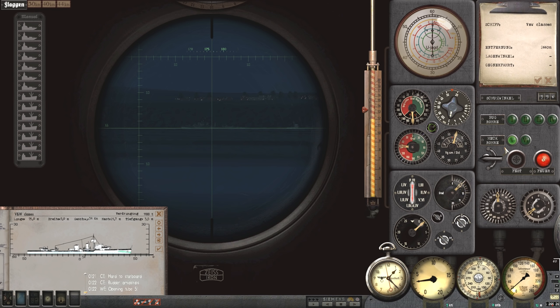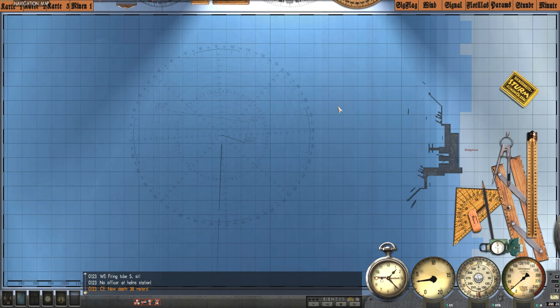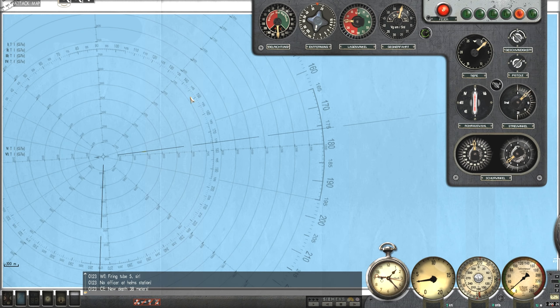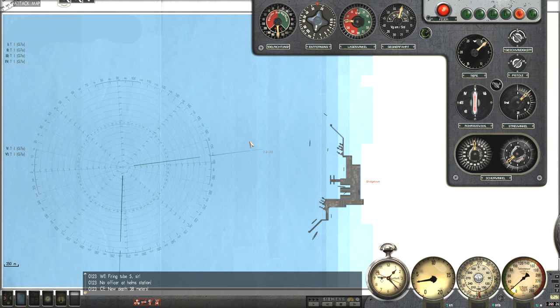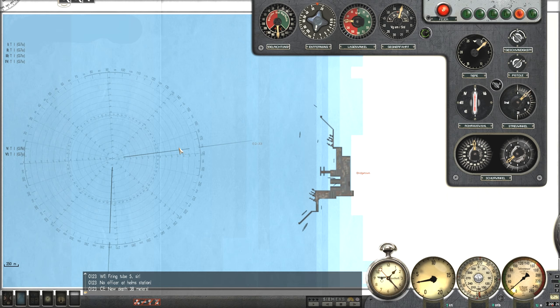Alright, tube 5 is open, ready to fire. Tube 5, los. Scope down, bring us down to 40 meters. Let's check the map, see if that thing is heading hot, straight, normal. It sure is. That looks relatively good. It might hit a tad aft.